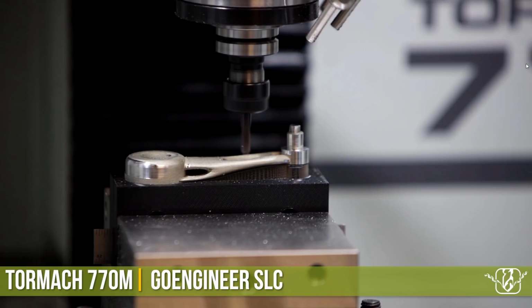So what have we been using the machine for? A lot of stuff. Like I said, we're really using it in partnership with our additive tools. And this image right here is a great example of that in action. It is a metal 3D printed part. We printed this door handle off our Desktop Metal Studio system. It's printed in 17.4 stainless steel.